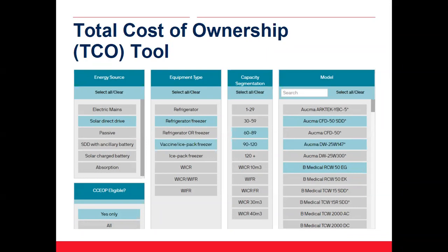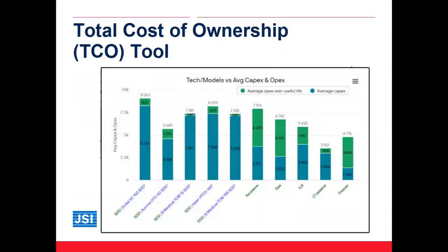So this tool helps to visualize and explain some of the variances between them, as well as the warranties and things like that. The next slide will show a brief output of this comparing some solar direct drives to other technologies such as kerosene and gas.